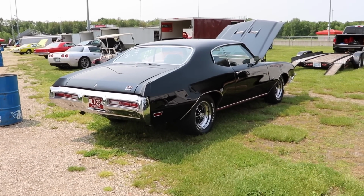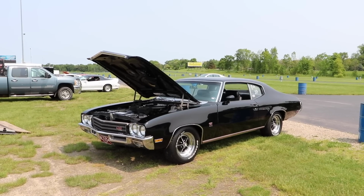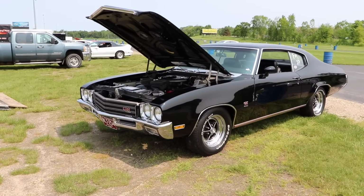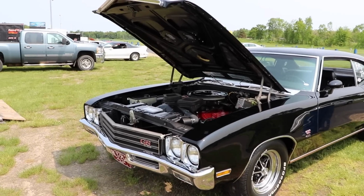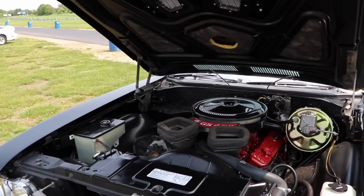Motor Trend tested the Stage 1 car and ran the quarter mile in 13.38 seconds. Just like the GTO, I suspect that this GS 455 Stage 1 is going to run a little quicker. So let's see what they can do.